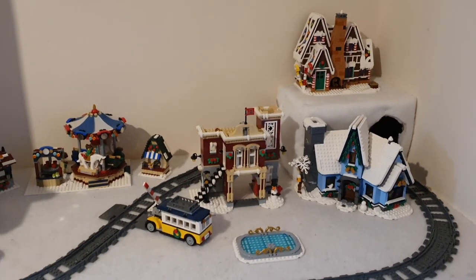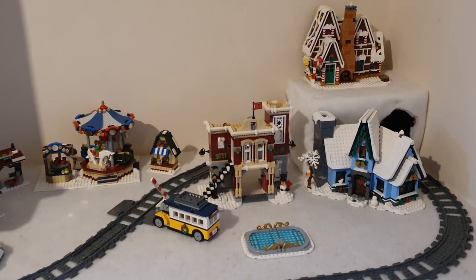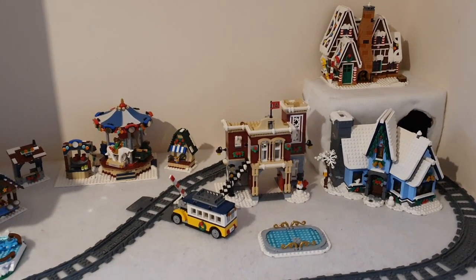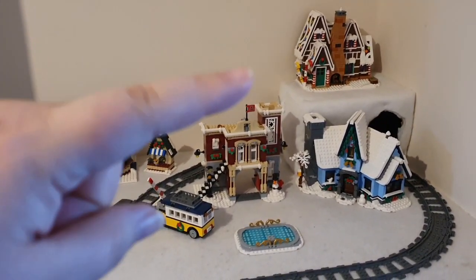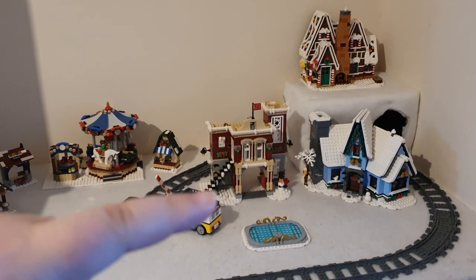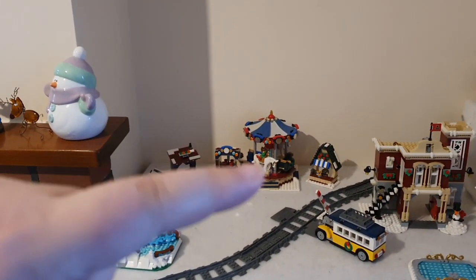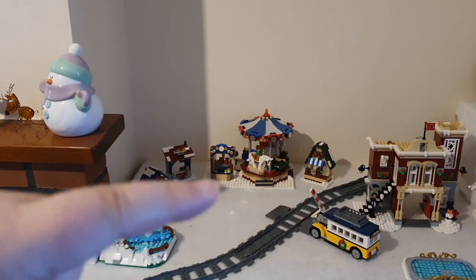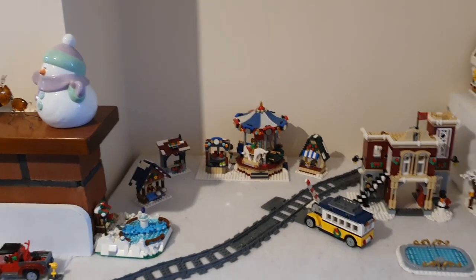Okay, so this is where I'm going to leave you this week. I'm actually super happy with the layout of the buildings because I haven't got all the little bits in, and there's loads of space for those to go in. So over here we've got the gingerbread house, Santa's visit, the fire station, and then this is the sort of market area. So you go across the rail track to get to there. Got the ice skating in there as well as all the stalls.